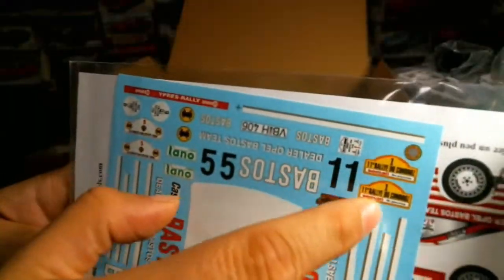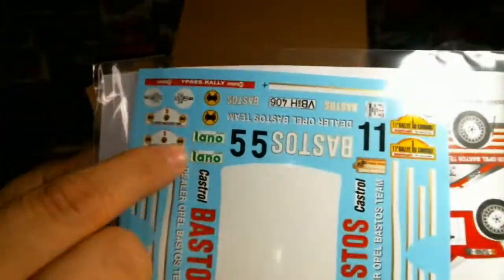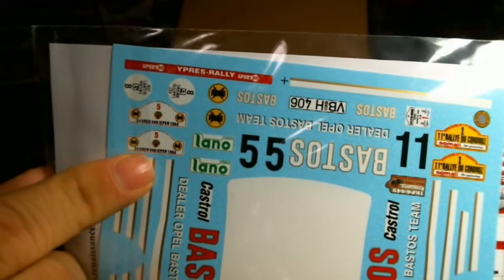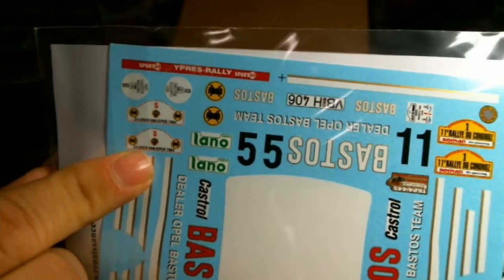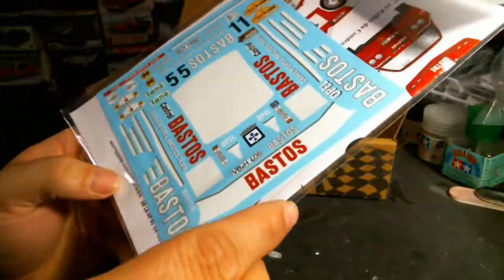Let's hold this right side up here. You get your Condros Rally license placards there and your Ypres Rally, I think it's Ypres, actually. The Ypres Rally things are there. So, overall, it's a nice looking sheet.